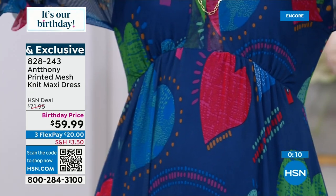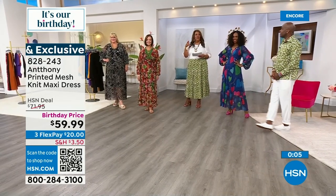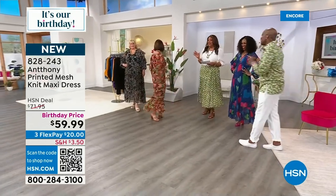So mesh is the summer fabric of the year. And no two meshes are alike. So don't mesh with the mesh.